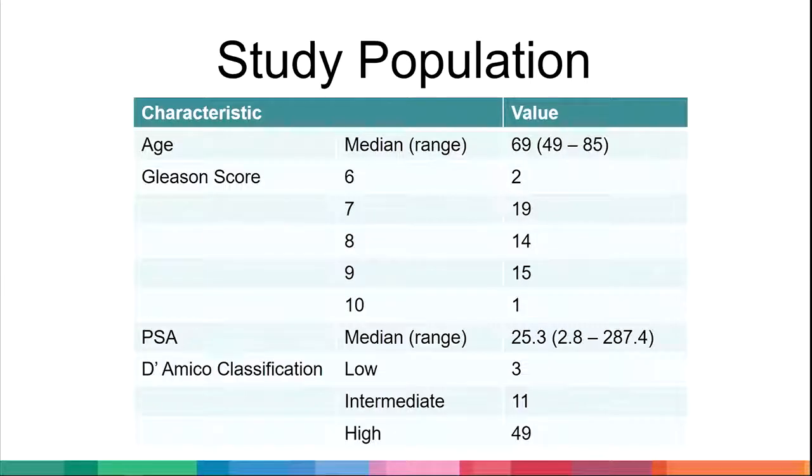And this is a slide showing the biodata from our population of patients. As can be expected, almost all the patients were elderly males with a median age of 69 and a range of 49 to 85. Most of our patients had Gleason scores between 7 to 9, with two patients at a Gleason score of 6 and one with a Gleason score of 10.